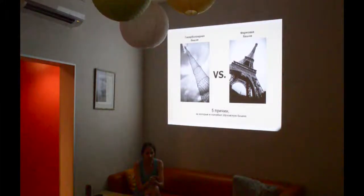Back in February, when there was an announcement that they would demolish the tower, a lot of preservationists and activists started coming up with ways to promote this tower, to explain to the world why this is so special. So one way was to compare it with the Eiffel Tower. How is the Shukhov Tower not any worse? It's actually in many ways better.